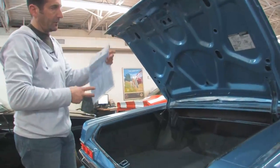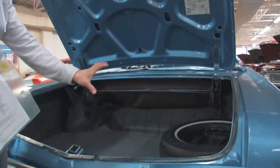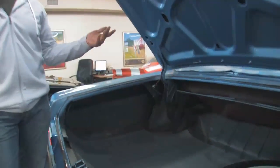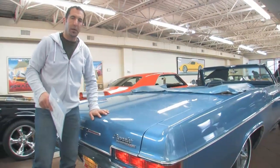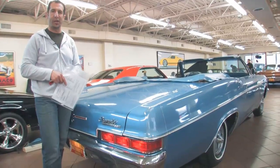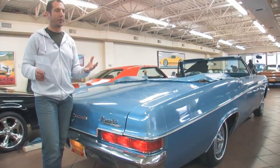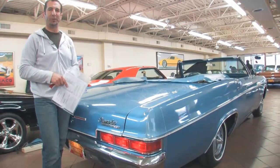Nicely detailed here. Got the nice stickers inside, nicely painted with a spare. Detailed trunk. It's just cool. And you talk about a great beach car, man. This is it. And the great thing about these is whatever you paid for today, they tend to be worth the same next week, the week after, and the week after that. They continue to go up in value. And I think they continue to go up in value because they look so cool, and they sound cool, and they drive cool.